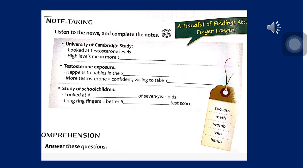Okay, so everyone, what do you think here? The report is too long, okay? But your task is just to complete those vocabulary words into the gaps first. In the next lesson, the teacher will show you the whole report and explain it point by point. So number 1 is success. Number 2, womb. Number 3, risk. Number 4, hand. And number 5, math.